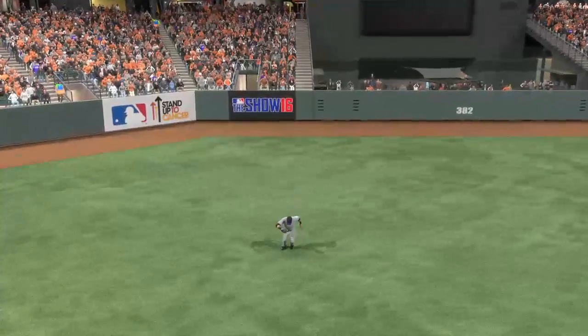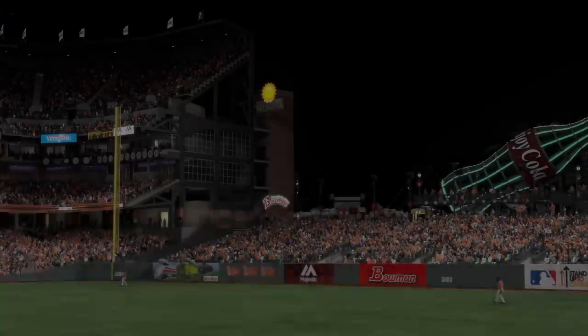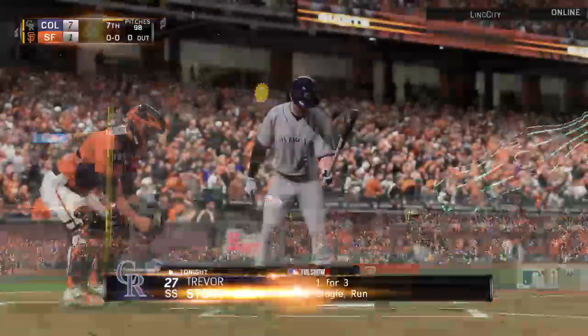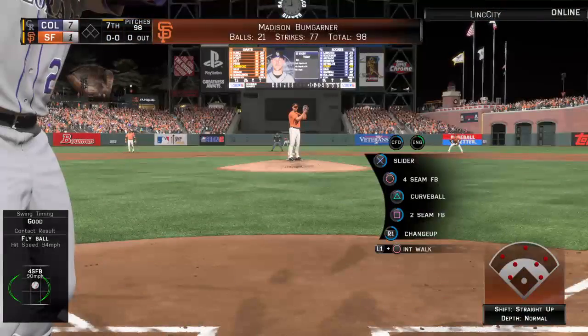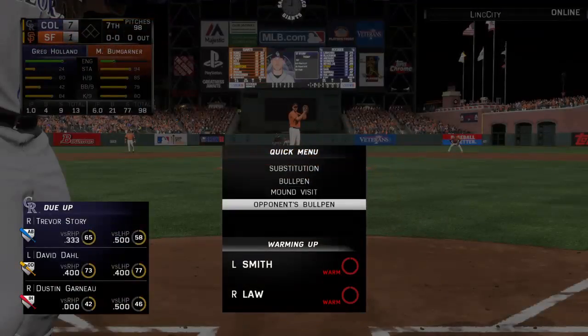Blackmon is going to have room out there as he puts this away to retire. Back here in San Francisco, Rockies out on top in this one as we head to the 7th. But before we get started, let's get a look at the game summary through the first 6 innings of baseball.